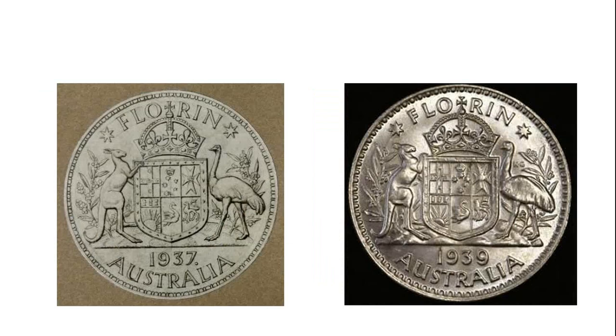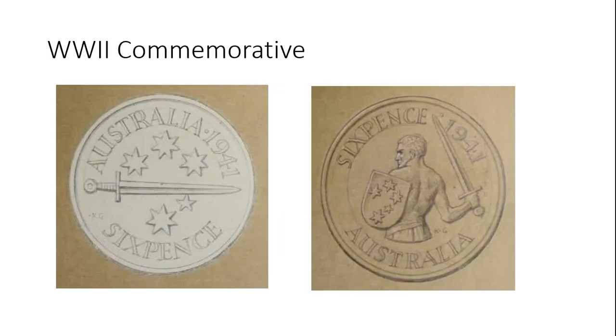Let's go a bit further, and this is how it finally ended. The only thing that is different from here is this arm is covering the shield, and that seems to be a big no-no as well. You don't do that. So what they did was they removed the arm, and now he's holding it on the side.